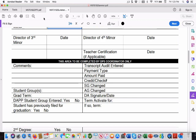but each student's going to be different. You will have students who are major only, pretty straightforward. You'll have some that have double majors. You'll have some who have a major and two or three minors. And so each student will be unique, and we're trying to work through this as best we can.